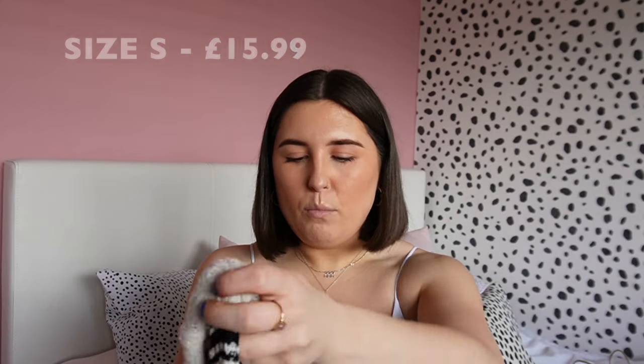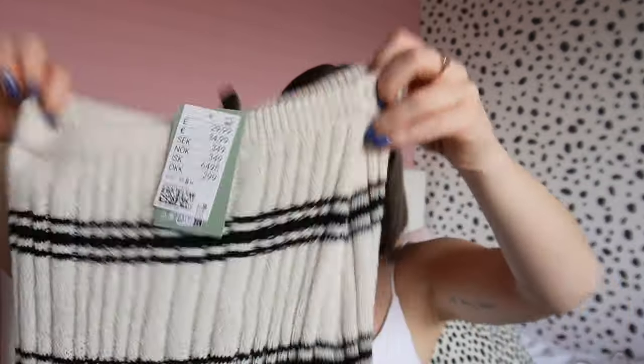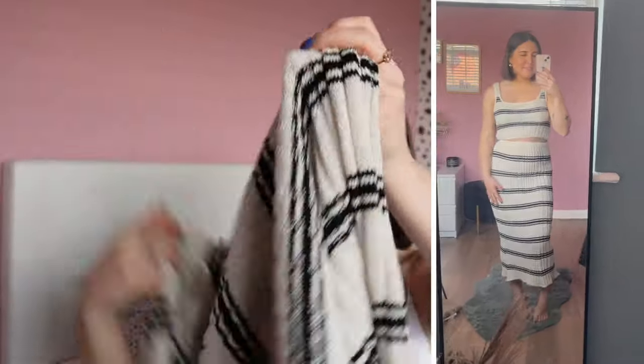And then it was with a matching skirt. So the skirt is like a midi skirt, same material. And then at the bottom, I don't know how well you're going to be able to see, but it's kind of frilly, but not frilly. It's just a really nice bottom, and it's so flattering.